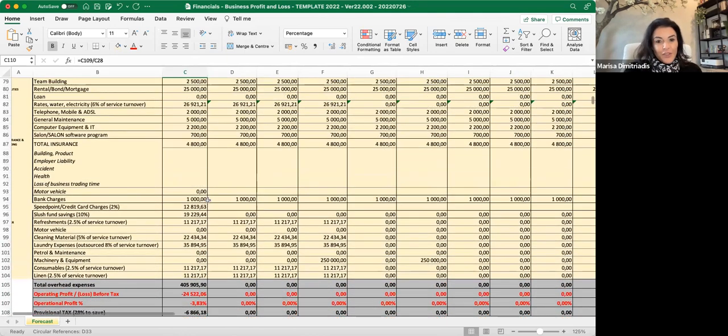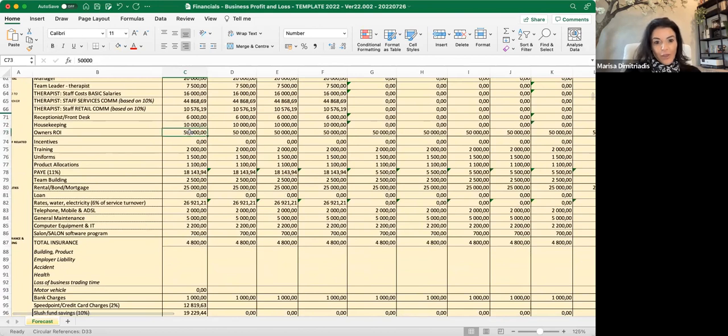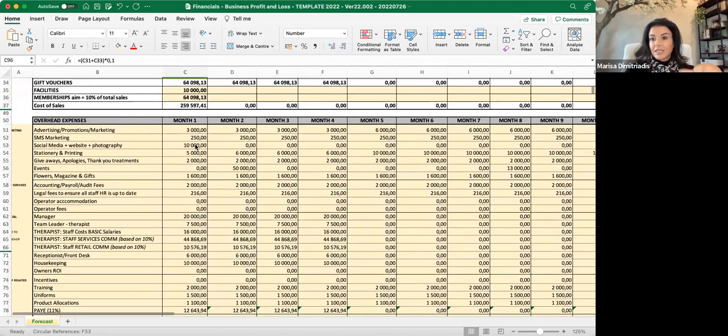But there are other things that you would look at. The laundry cost is ridiculous. If you had the space to put in your own laundry, that's exactly what you would do, because for that amount of money, over 3 months, you've bought a machine, a dryer, all the rest of it. You could also reduce your slush fund savings from 10 to 5% and then increase them after 6 months. So the beauty of doing this is that you can go back and say, right, I'm cutting this.